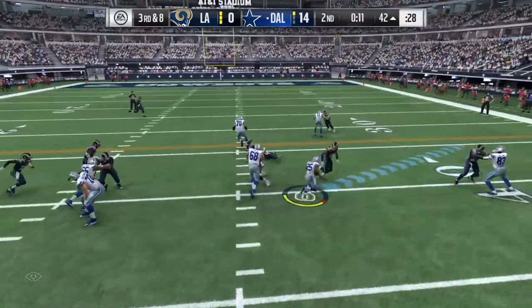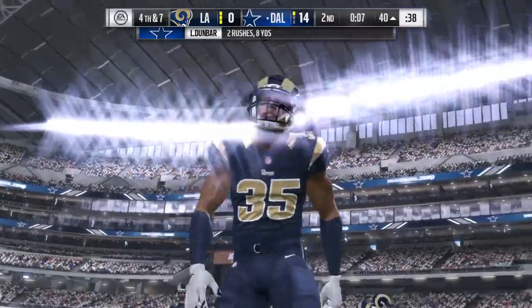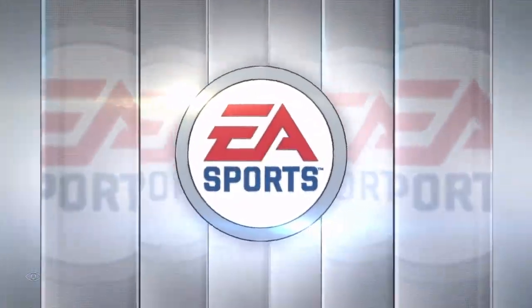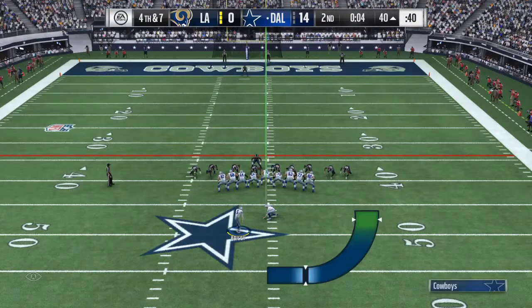They'll run it now out of the gun. And he'll take this one down to about the 40. Just a 1-yard pickup there, and it'll be 4th down. Now whistles come in. We're going to get a timeout here by the offense. And with halftime on the horizon, they'll be out of timeouts from here forward.